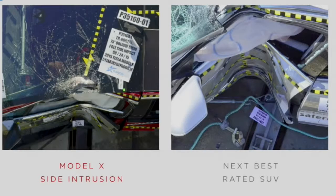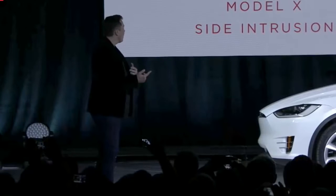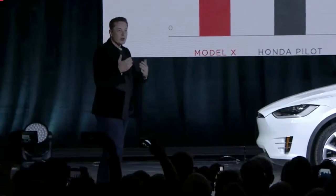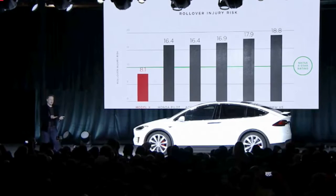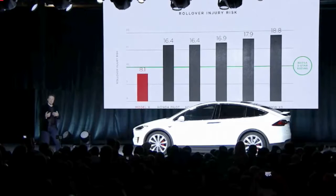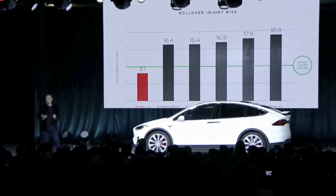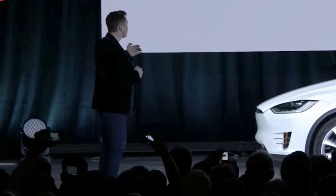I mean, this is the difference between life and death. This is a really big difference. And now let's look at the rollover numbers. The Model X, because it has a low center of mass with the battery pack and the floor pan, has half the rollover propensity of any SUV or minivan. So the probability of a rollover injury is substantially reduced.